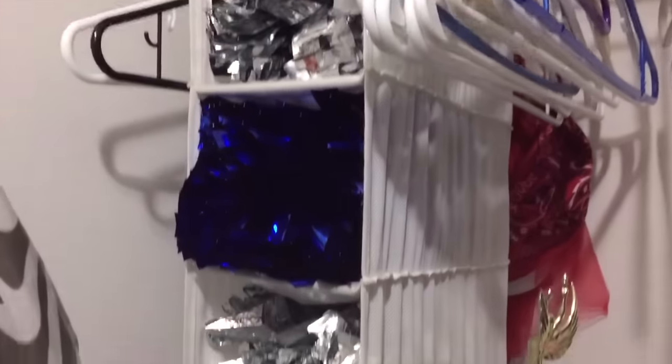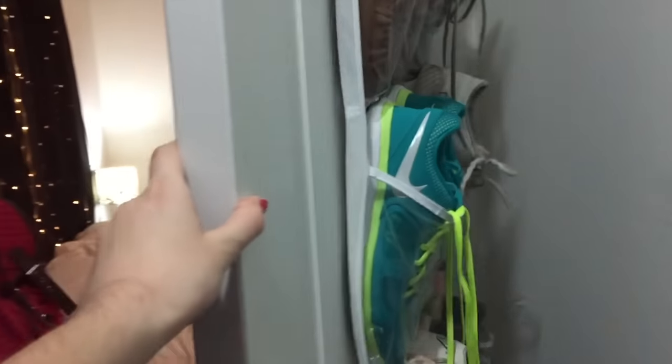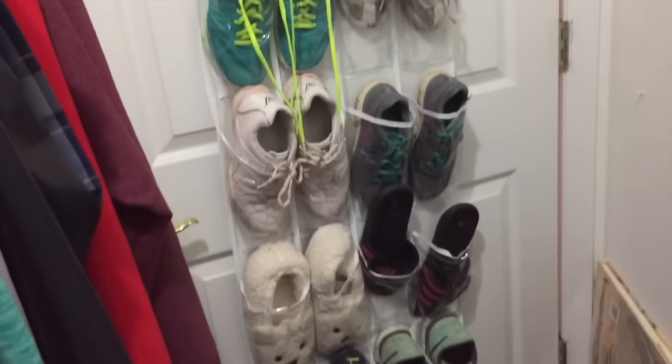Then she has her cheer pumps all organized in here, a few of her high heel shoes, and her towels and her slippers. And she actually organized her shoes in a really cool way. She has them all on the door, and I thought that was cool.